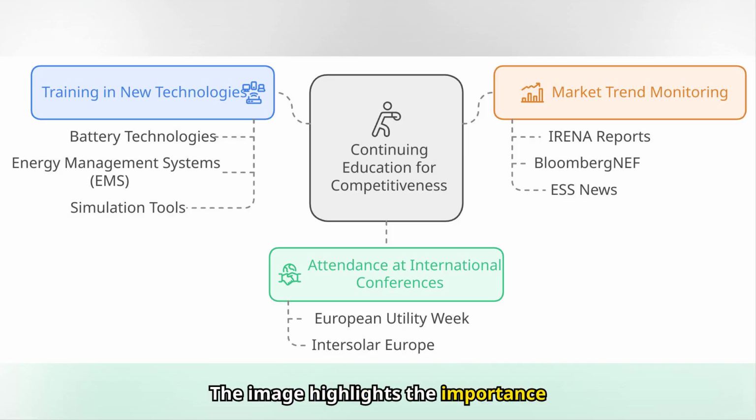The image highlights the importance of training teams in new technologies and participating in international events. Training technical and financial teams in tools such as PV and Homer Energy ensures efficient project management.